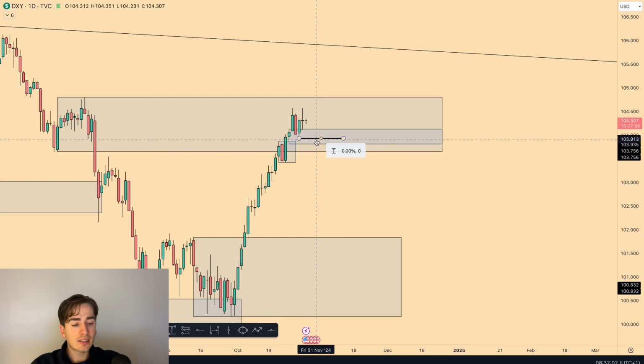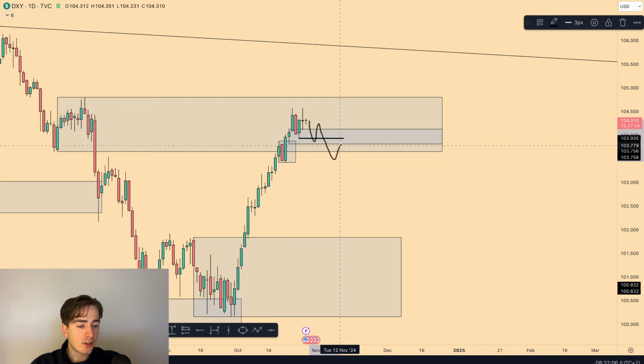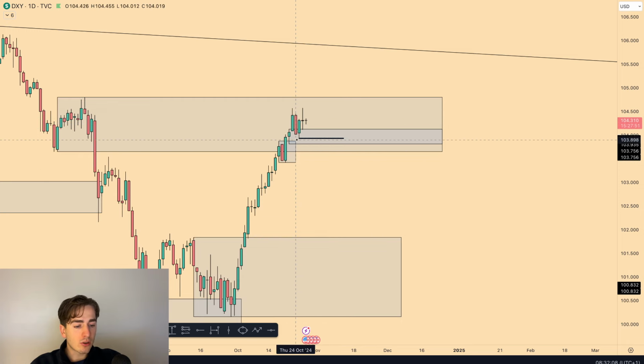If we break this black line, then I would be interested in trading a potential pullback. So that is what we are looking for: as long as the black line holds, further upside on the dollar. If we break the black line, further downside.